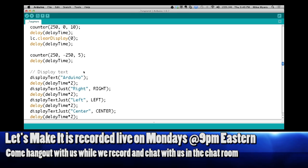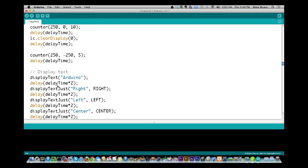and then we're doing display text. The display text just puts it on the screen, and then those next functions, I have right, left, and center. I wrote a function that justifies the text either to the right of the display or to the left of the display, or just centers whatever you have. Of course, the text has to be smaller than the number of display digits you have.